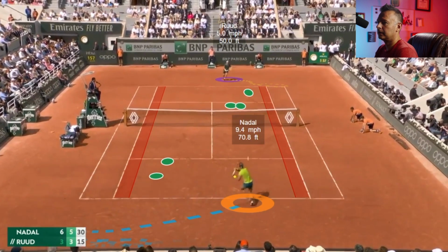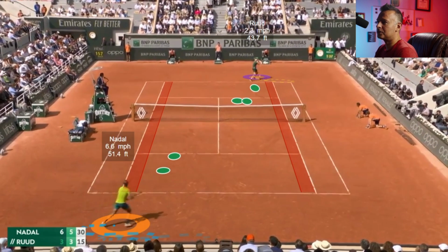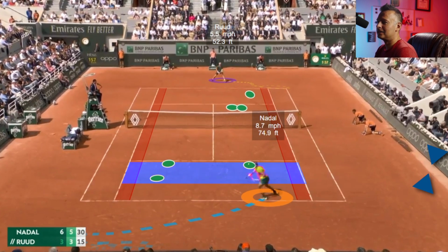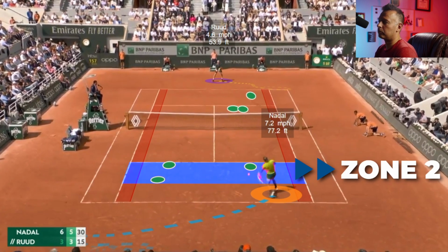Let's see what happens here. There it is, right? So it's not a zone 1 ball, but it doesn't need to be. It's a short, weak slice in zone 2. And just look at Rafa's footwork trail here, right? So he goes from a deep position in zone 5 and really gets up there with his feet and gets inside of zone 3 because he knows this is time to get aggressive.